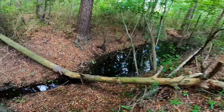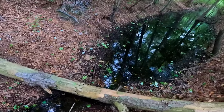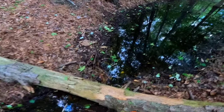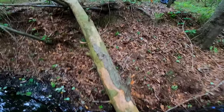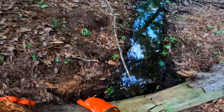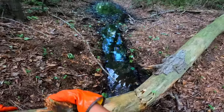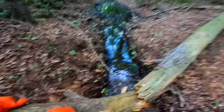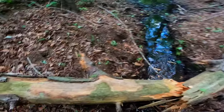I'm gonna see if I can get this out of the way. I probably can pull it enough since it's rotten. Oh boy, might be a problem. Pine trees aren't heavy wood, or is it hardwood? I say. Oh shoot!